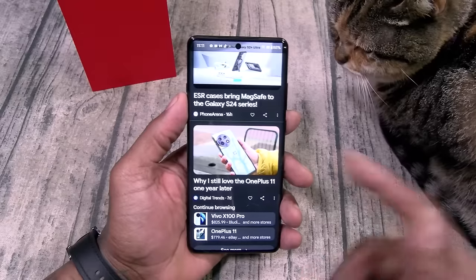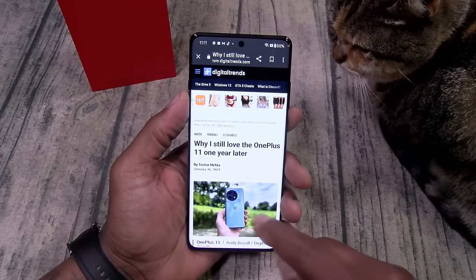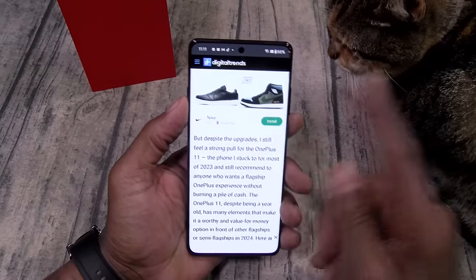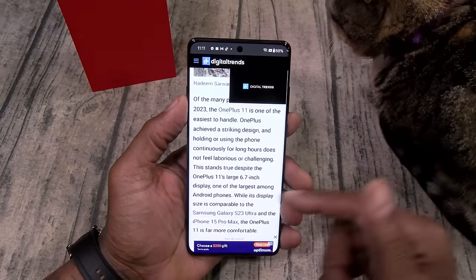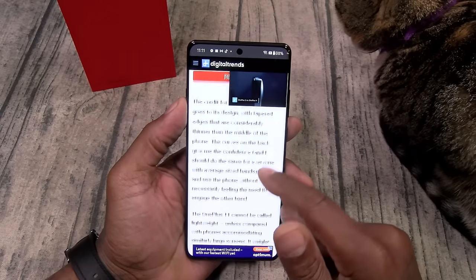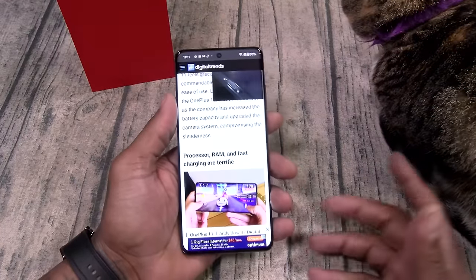I like it. Okay. Why I still love the OnePlus 11 one year later? Digital Trends. Let's see what Digital Trends is online capping about. Let's see. What do they like about it? Because this is pure cap. Despite the upgrade. I mean, don't get me wrong. It wasn't a trash device, but 6.7 inch. All right. So this phone is actually bigger. Okay, yeah, it's more affordable, but, I mean, no wireless charge, no 4K video on the front-facing camera, no IR blaster. Come on, bro.